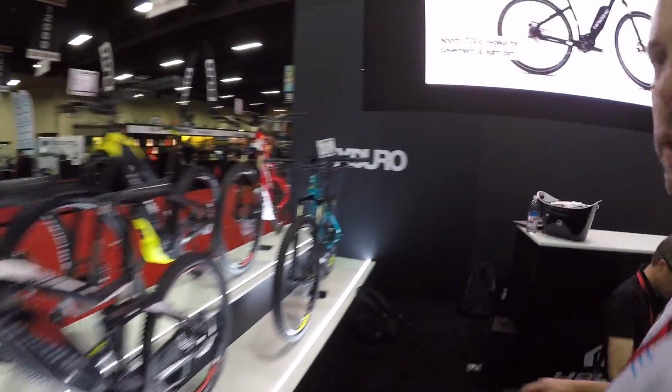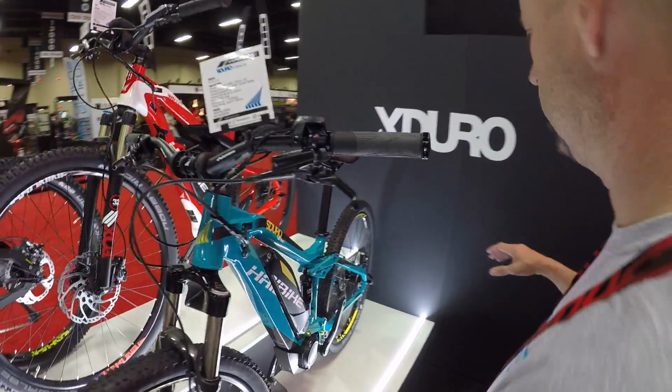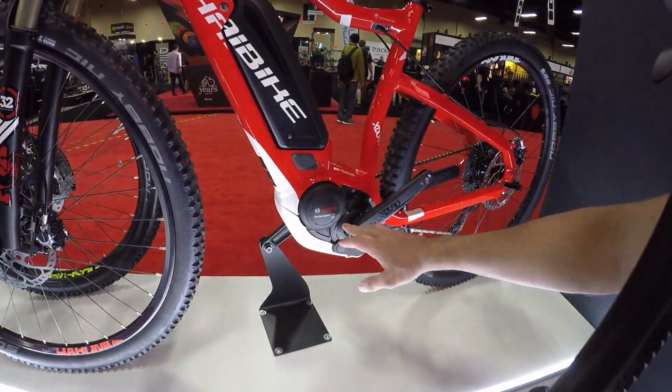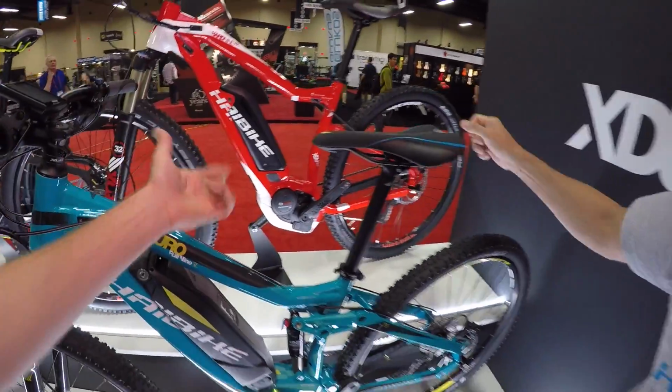We're going to start over here with our Hard 9, our 29er. We got the new Bosch Performance line with the CX motor. What does that mean? Performance line CX is a 20 mile per hour top speed, but it does have a little more torque now. It goes up to 75 Newton meters. Better climbing ability. Better climbing, and it has a lower cadence before it kicks in. So now you need about 20 RPMs at a minimum, and then it takes off for you.